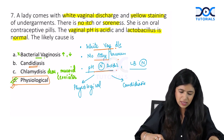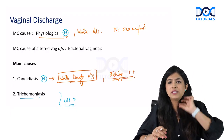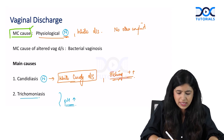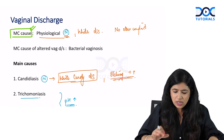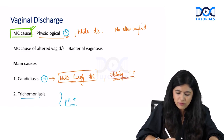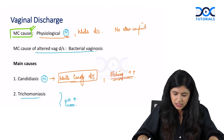So the correct answer to this question is option D, that is a physiological discharge, and it is also the most common cause of vaginal discharge. So if you're asked what is the most common cause of vaginal discharge, that is a physiological discharge. But most common cause of altered vaginal discharge is bacterial vaginosis.